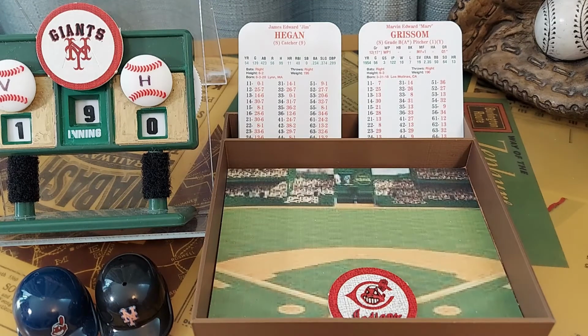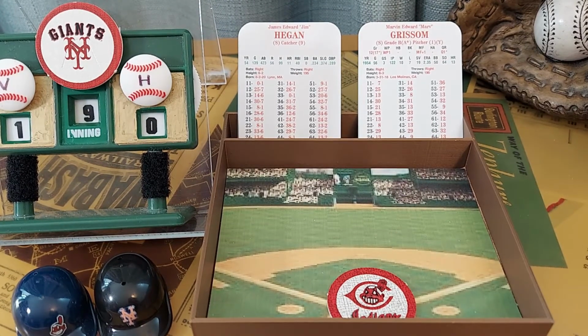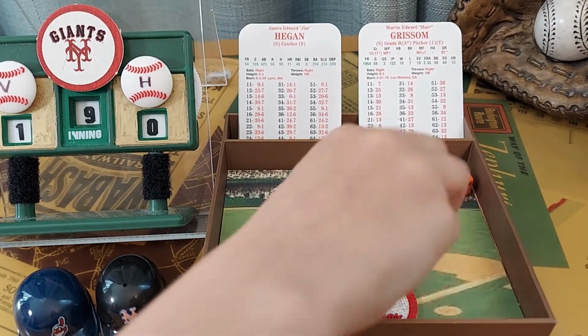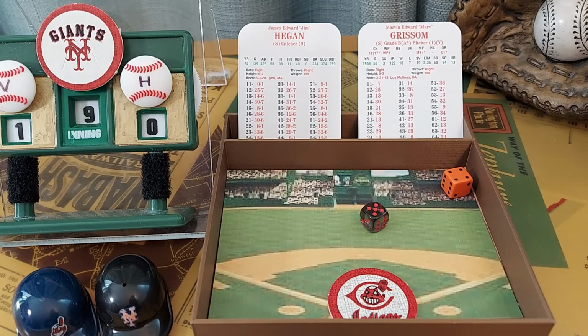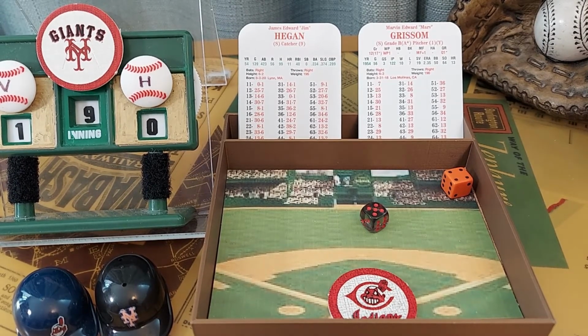We'll pitch to Jim Hegan, the catcher. 1 for 3 in the day. 5-4 roll is a fly ball to right field, caught by Don Mueller. The Indians are retired. We go to the bottom of the 9th inning. It all comes down here.